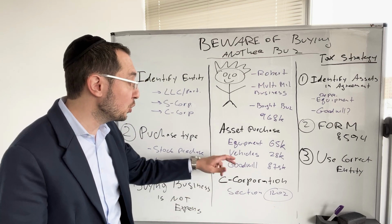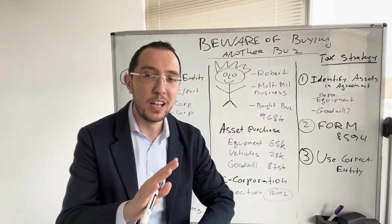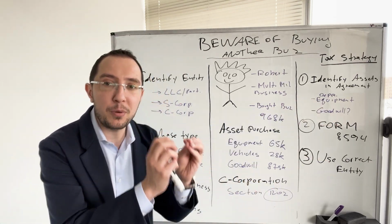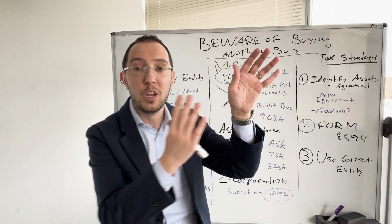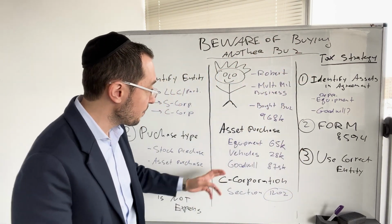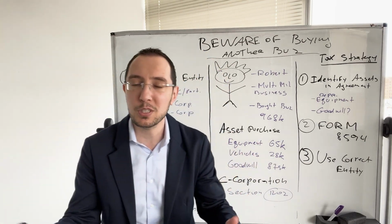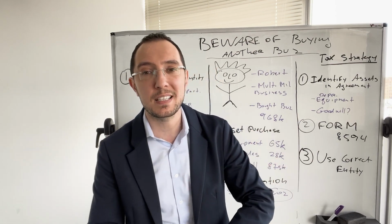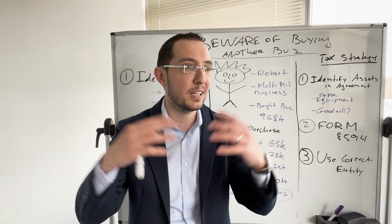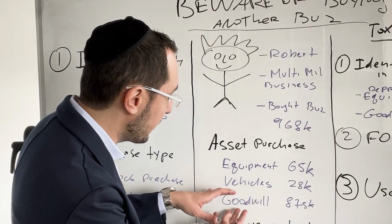Unfortunately, the goodwill was very, very high. So when you are buying a business, you want to make sure that the assets, coming back to our strategy right here, are properly valued at a fair market value. The more the assets are valued, the more you can write that off as an expense. Now, he had a goodwill of $875,000. The business that he bought had a great reputation, great customer base, and also goodwill could include employees, right? You've got a great company, excuse me, with great employees. So that's what gives the value.